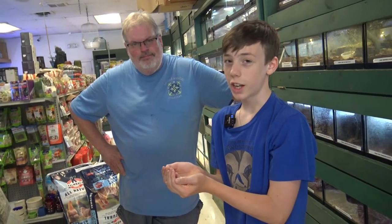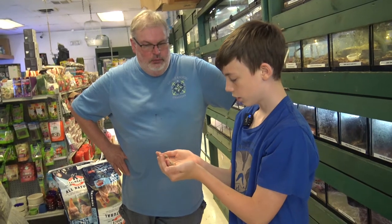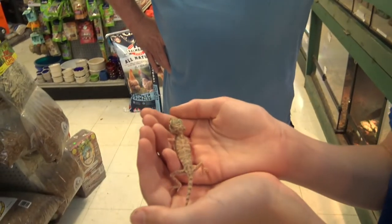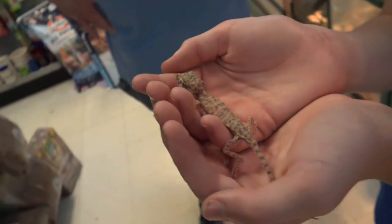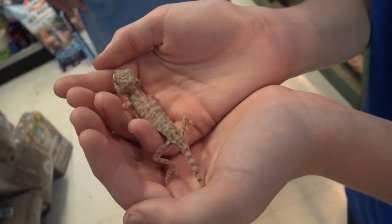This is a cool looking gecko. So can you tell me more about it? Sure. The common name is a dune gecko. The scientific name is Stenodactylus petrii. These geckos are from Egypt. They come from basically a complete desert type situation. They just eat insects. They're fairly easy to keep. They don't grow any larger than that. This is a full grown one. Okay, that's cool.